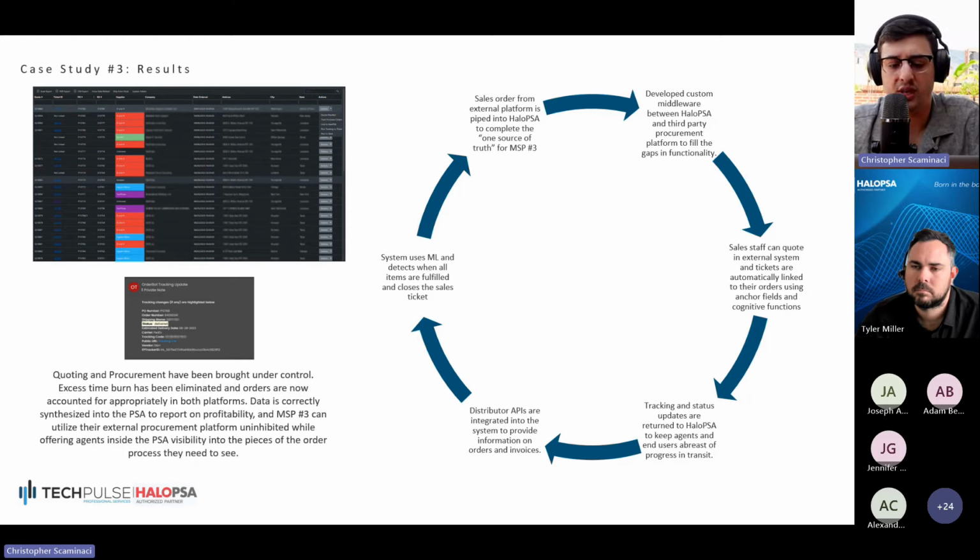They're being returned to HaloPSA automatically. So they're going to go back to the ticket. They're going to know as they move through the freight system. It's going to keep agents and end users abreast of progress in transit is basically the idea. But we're also doing things like, hey, we know that this has all been completely fulfilled, even if it shipped from 3 different places in 3 different pieces. Now that it's all fulfilled, let's close it and create the install request.